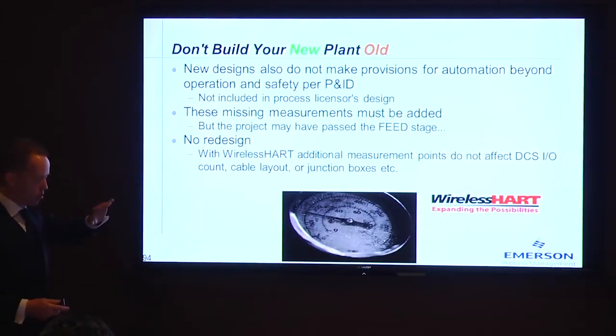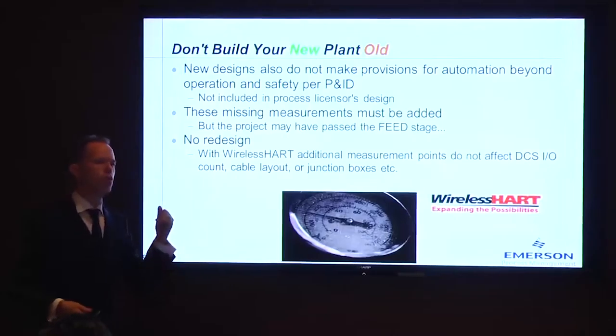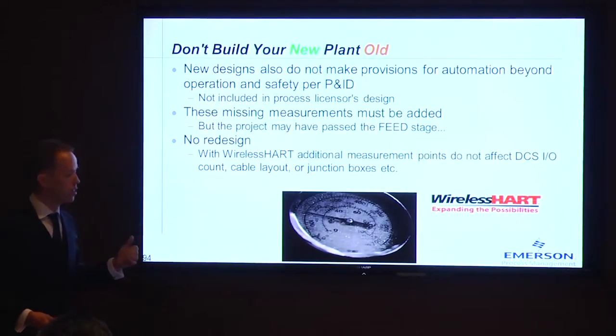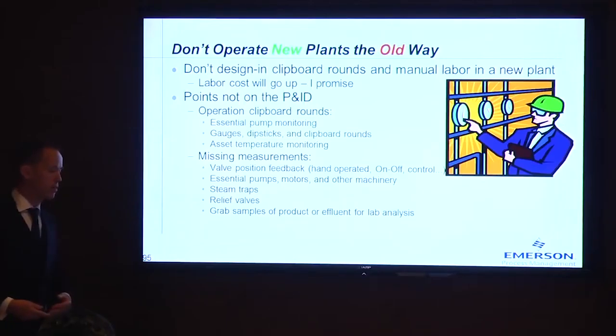So I talked mainly about how to modernize existing plants. Well, if you're building a new plant today, put all of this Wi-Fi stuff in from the very beginning, so don't build in a lot of pressure gauges and manual work. Automate everything from the very beginning.